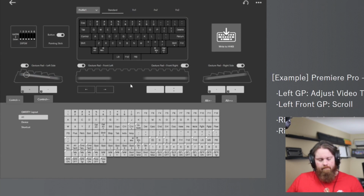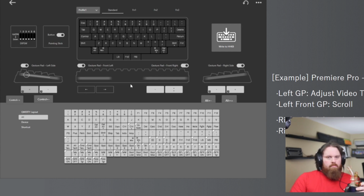In the next example, we're going to go through a creator and really unlock some of the great aspects of the gesture pads. In this case, this creator is trying to edit a film, and he's using Adobe Premiere Pro. As you can see here, you can program these gesture pads to do different key combinations that just make the editing process more intuitive. So this person wants to be able to adjust their video track's height and their audio track's height. And now you can do it using a gesture pad.